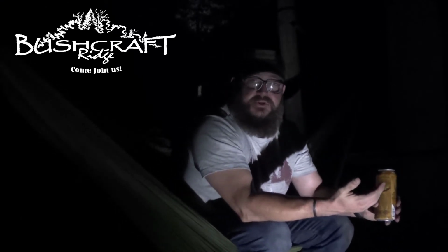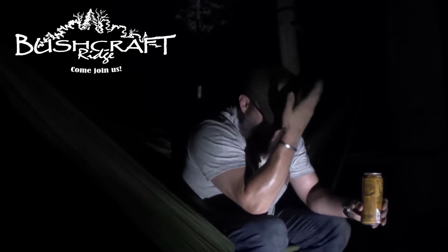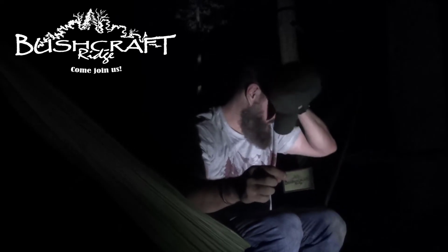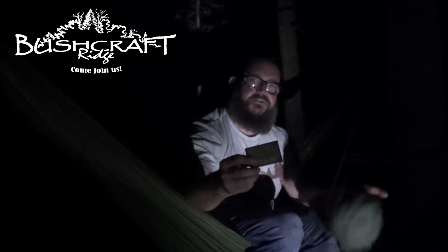Anyone who stays at Bushcraft Ridge gets one of these patches. I'm going to take it off and not be able to get it back on straight. In the Army we called them morale patches. It's the size of the American flag patch, 2 inches by 3 inches.